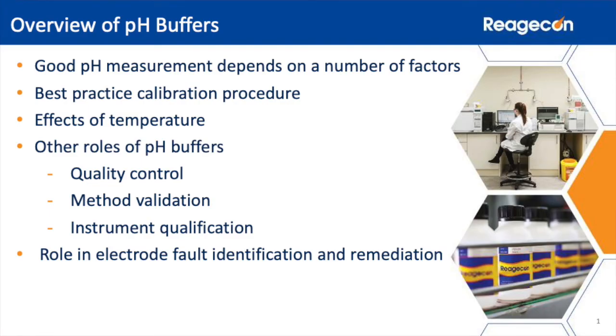Accurate and fit-for-purpose pH measurement is dependent on a number of factors, and the quality of the pH buffers or calibrants is one such factor. Up to now, this critical area has received poor attention in the technical and scientific literature. This webinar explains briefly what pH buffers are and their uses.